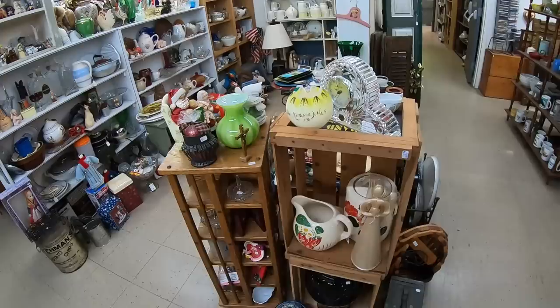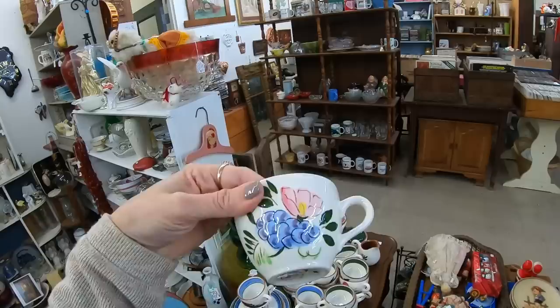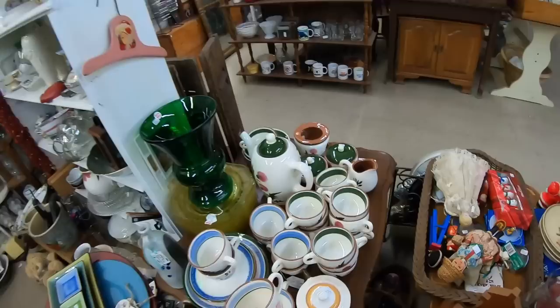Wow, that's a big glass vase down there. Would not want to ship that. These dishes are pretty. Let's see who's... This is Stengel, I think. Yeah, Stengel pottery. Quite pretty. I wonder what they want for this set.